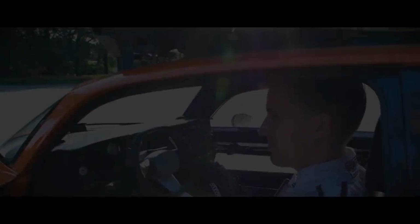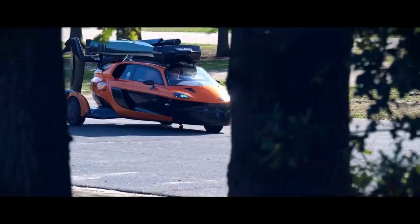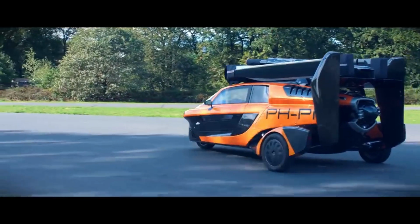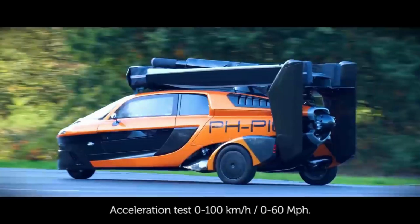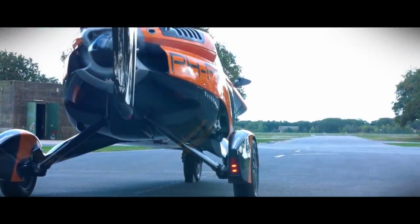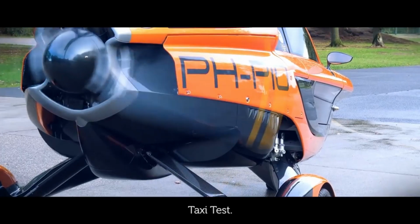It can soar up and down without needing a runway. The Liberty has a parachute for safety. To fly the Liberty, the driver must have both a driver's license and an autogyro pilot's license. The Liberty is almost ready to launch and is expected to be sold in 2025. The starting price is about $550,000.